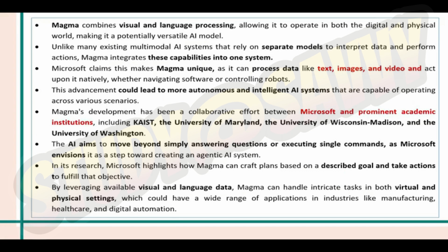Now this Magma model will process data related to text, images, and videos. That's why it will combine both visual and language processing. This Magma development is a collaborative effort of many institutions like Microsoft, and academic institutions like KAIST, which is the Korea Advanced Institute of Science and Technology, associated with South Korea. Other institutes are University of Maryland, University of Wisconsin-Madison, and University of Washington. All these institutions and organizations have collaborated to develop this Magma AI model.